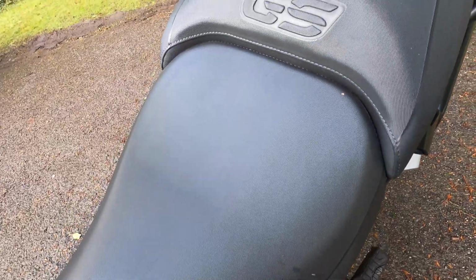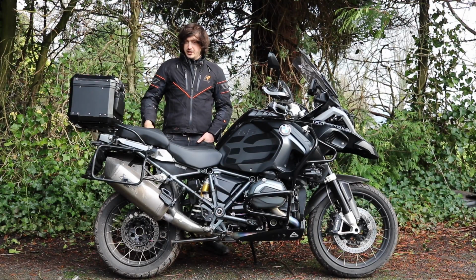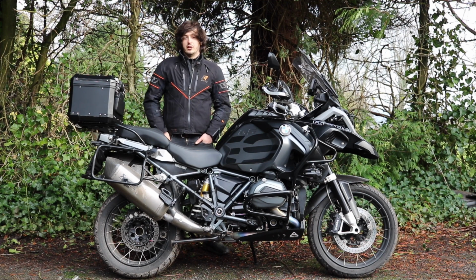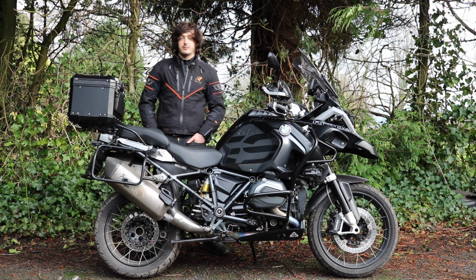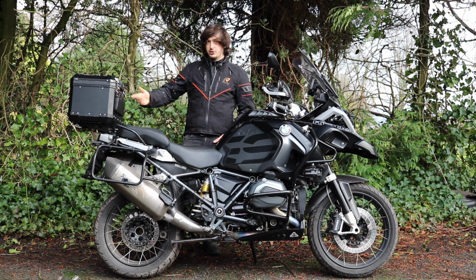So storage wise, is there any under seat storage? No, if you take the seat off, there's tools strapped to the bottom of it, but there's no under seat storage or anything. And those panniers, are they part of the adventure thing as well? They don't come with the bike, they are an optional extra. But I do have both side panniers and the top box.